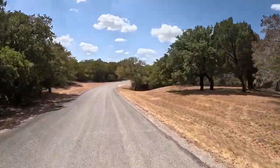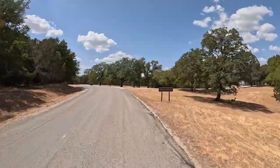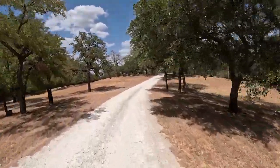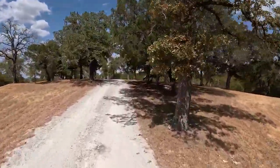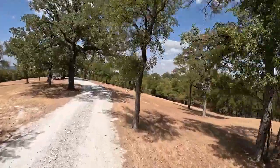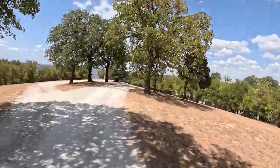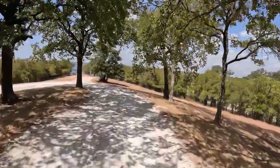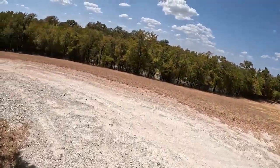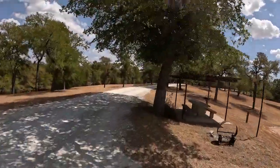Got two more gravel roads to navigate. All right, we're not gonna go all the way down there. If you wanna see that site up close, you've gotta go back in time to last Sunday's video, and I actually take you on a close-up tour of that campsite down there. But it's a good one if you like primitive campsites with water. It's a water-only site.